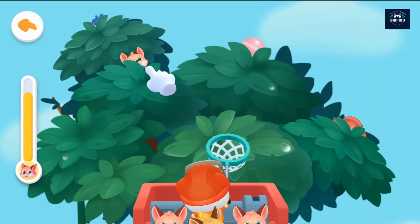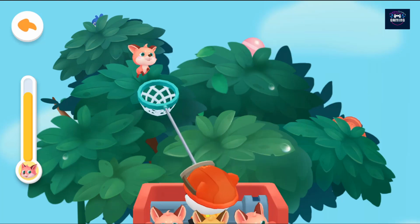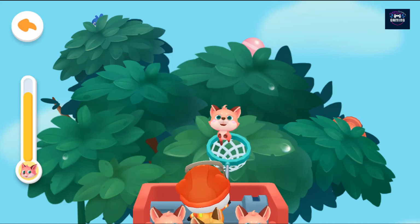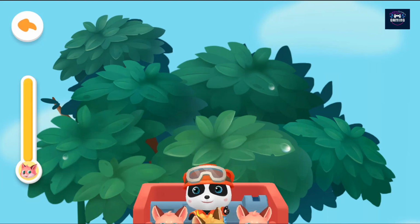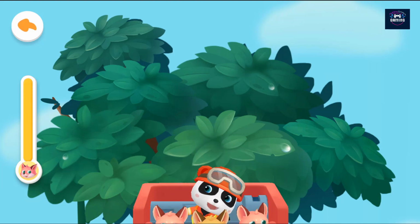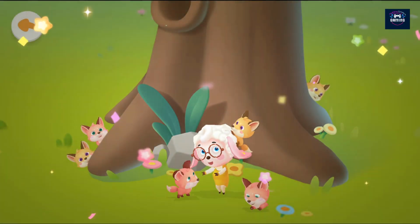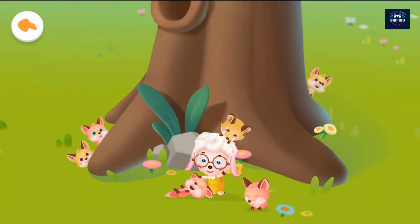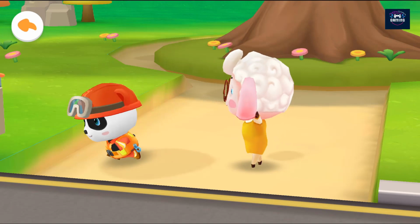Bush. The baby fox is hiding behind the bush. The baby foxes were successfully found. This is a perfect rescue. Kids, it's dangerous to climb up high. Danger removed. Bye. Goodbye, Kiki.